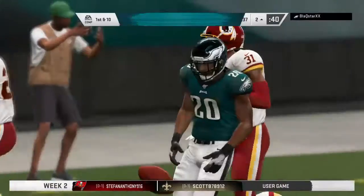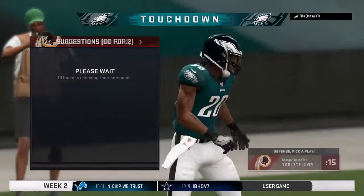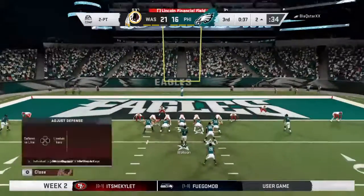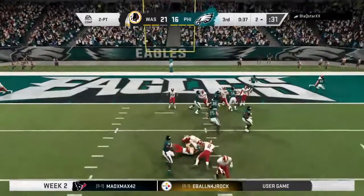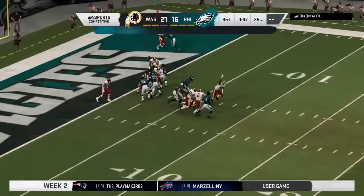And he'll take it into the end zone for an Eagles touchdown. Chris Thompson, his first touchdown of the new season as his guys are back within a single score. Now that Eagle offense will stay out there as he'll go for 2. They'll try and run it up the middle. And he'll get blown up behind the line of scrimmage. Back at the 6.